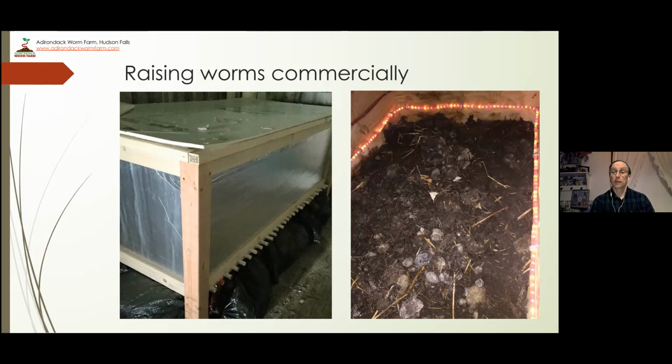So we put them on the inside of the bin. You see the silver on the outside of the bin and on the lid, that's thin insulation. Between the insulation and the rope lights that put out some heat, we keep the worms alive over the winter. They get a little chilly, but they don't freeze and they continue to process the material.